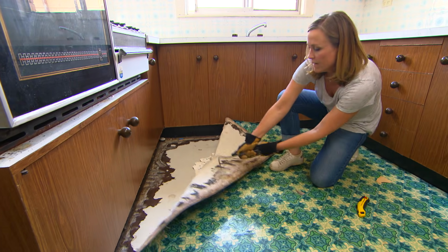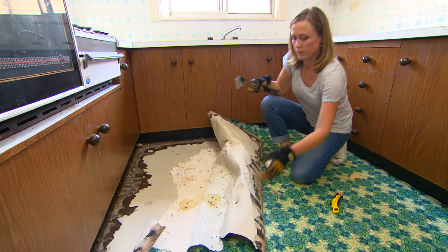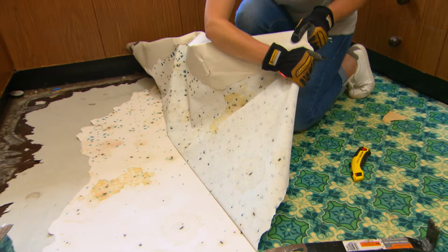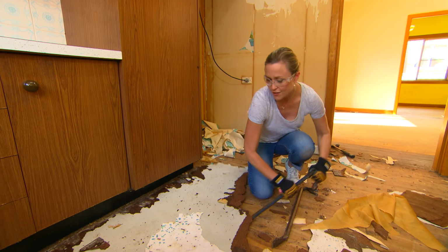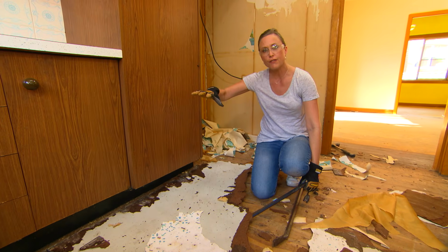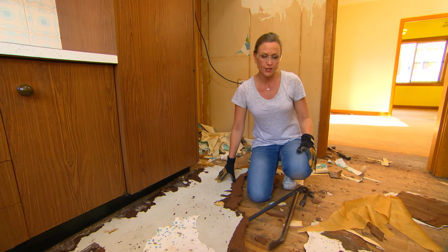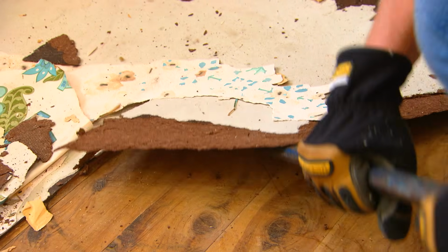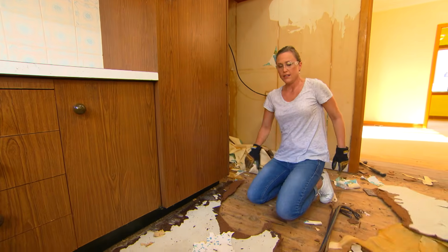Okay, let's rip up this old lino floor. I don't quite know what I'm dealing with. It's glued. Under the old lino is this stuff. It's called masonite. It's usually used to level off the floor underneath. The trouble is we want to sand all the way through into the kitchen, so it has to come up. The bigger the pieces you can get, the better.